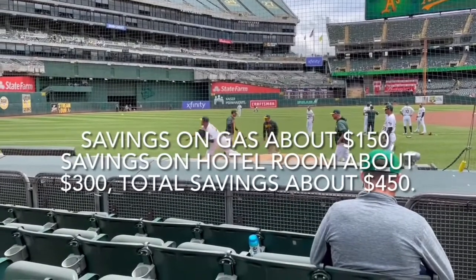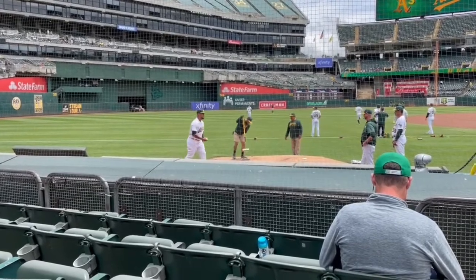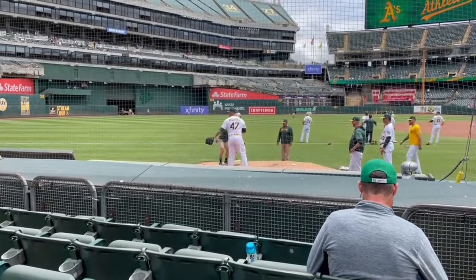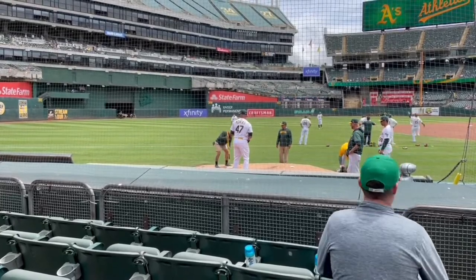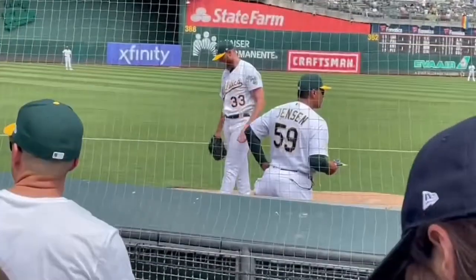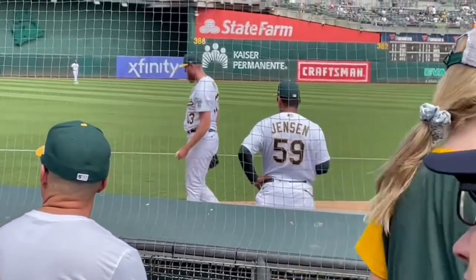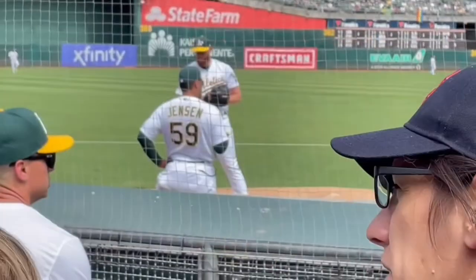I had good seats for this game. I was sitting right in front of the bullpen. I got to see the relief pitchers warm up. And the A's ended up losing this game 5-2. A little bit disappointing, but I saved quite a bit of money. And that was the whole goal of making the video, to show you guys you can save money by using a camper van. And anyhow, I had a lot of fun, and hopefully the A's next year will do a little bit better.